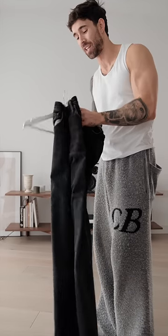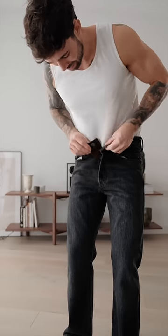I've got to run some errands, so let's get dressed. Today I'm actually going to go with a slimmer pair of jeans. These ones are from Acne Studios. It's definitely been a while since I've worn jeans this slim. I know for some of you this won't be that slim, but for me, this is a big deal.